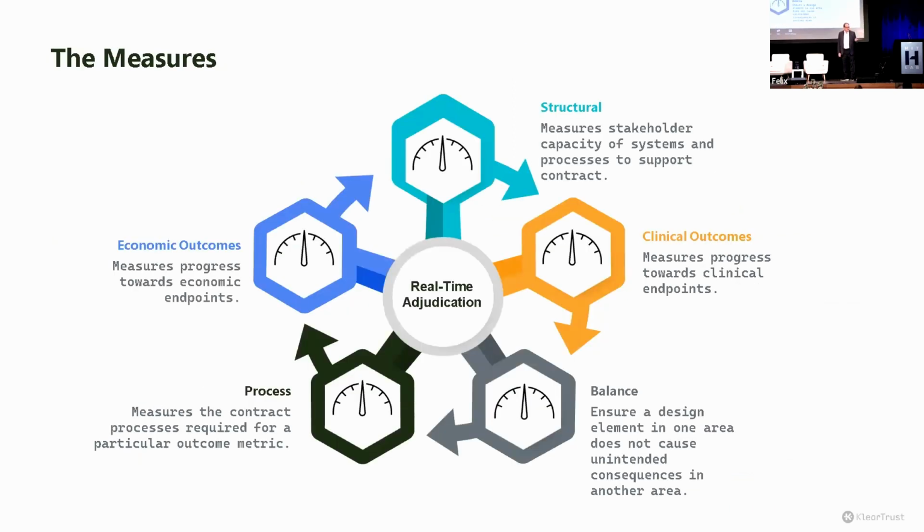So the measures, again, are many. It's not just about measuring outcomes. It's about measuring the processes that are or are not taking place that led to that outcome. Is the right diagnostic being ordered? Did that diagnostic come back with the right results? Is the patient consuming the product or following the directions? Are they adherent?